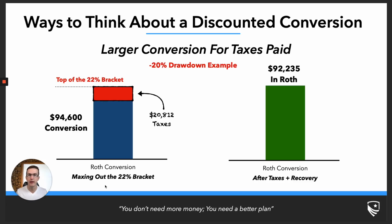And so let's say that we're at a 20% drawdown example here. And so we're still looking at the exact same overall conversion, but remember, we're converting at a discount. And so we're still performing that $94,600 conversion. We're still paying the $20,812 in taxes. But now after the recovery, we now had that recovery happen inside of our Roth IRA. And so when we look at how much conversion we got out of the taxes that we paid after this given recovery, our Roth conversion has grown to $92,235. And so the $20,812 we paid in taxes allowed us to gain a lot more inside of our Roth IRA at the end of this given period here.